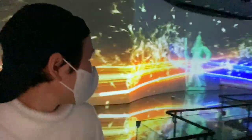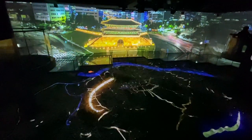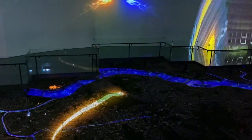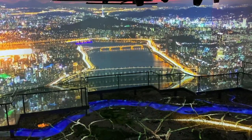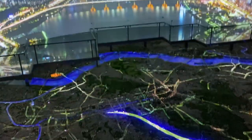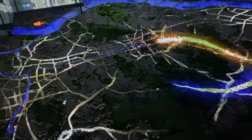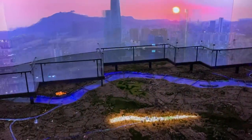Oh, it seems like a film is about to start. I'm gonna head to the upper level to catch this. Whoa, how cool is this? Okay, I hope you can see it well enough on my phone's camera, but the mini version of the cityscape down below is all lit up in lights. It's a full-on light show running throughout the whole city of Seoul. That's what it's designed as, and it shows you as it takes you through the different neighborhoods.